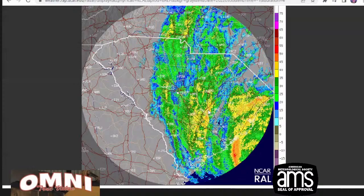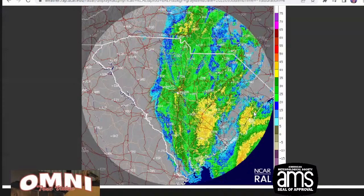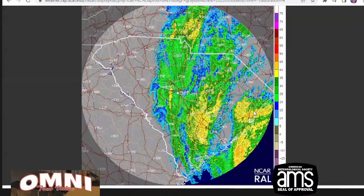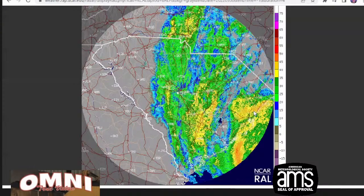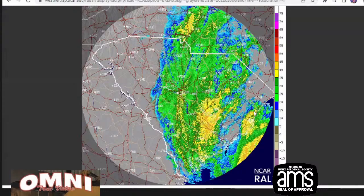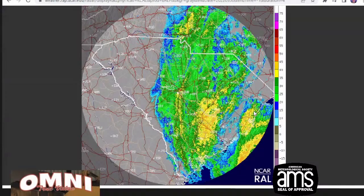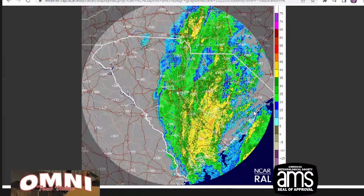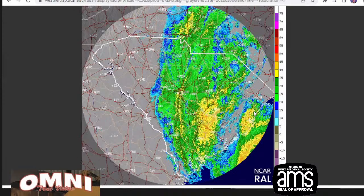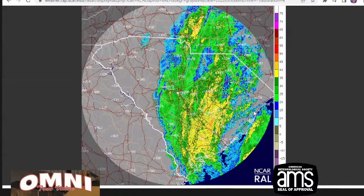But you could see that there is very significant, if not substantial, activity crashing into the immediate coastal plain, especially around Charleston. We believe that Charleston is going to pick up at least half a foot of rain, maybe a bit more when this is all said and done. And it's a rapid forward speed, Joe. The storm is moving relatively rapidly.